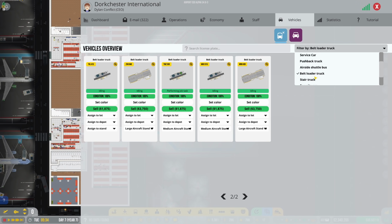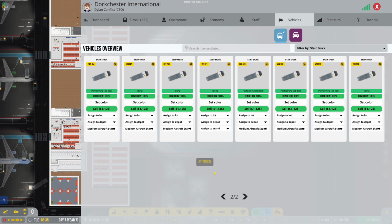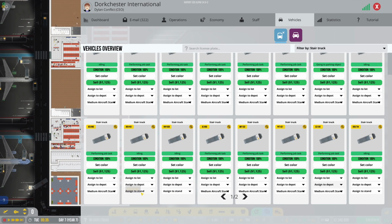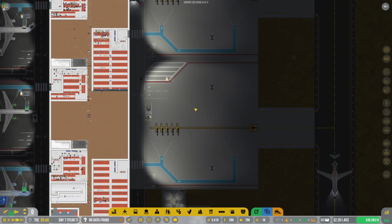So pushback done. Stair trucks are not. Did I do the stair trucks? I think I did. Let me have a little look here. No, I didn't. There's a few that aren't assigned to stands. So, you're going to aircraft stand 17, and so are you. Then you're going out to 18, and let's see, you're going to 18 as well. So that'll put two stair trucks on each of the large aircraft stands.